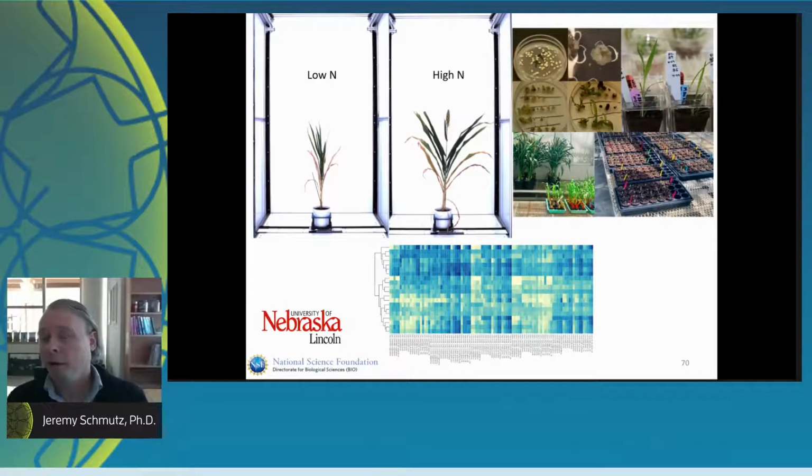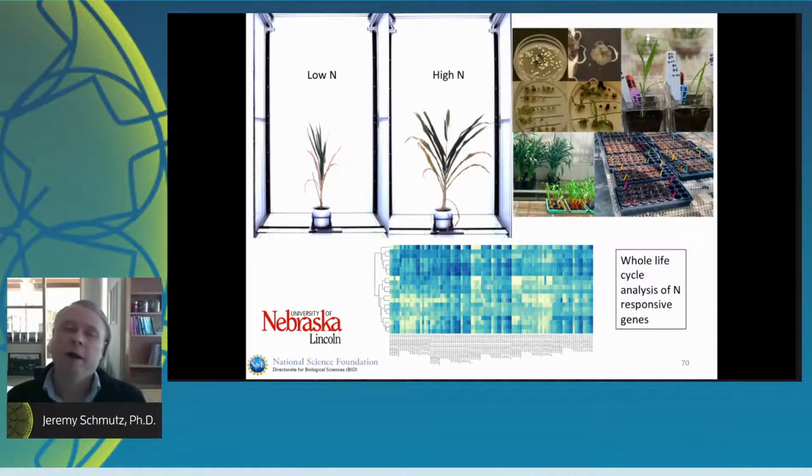With targeted modification, we can mess around with these genes and evaluate what's really going on in the plant to identify new targets. This is really whole life cycle analysis of nitrogen responsive genes in plants, way more detailed than anything that's been done to date for these kinds of projects.